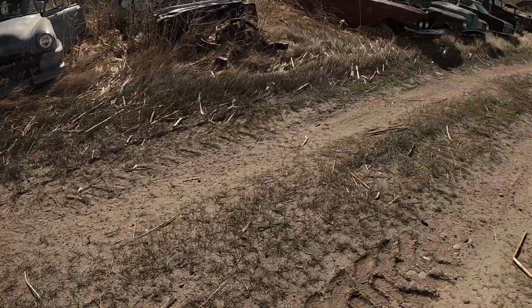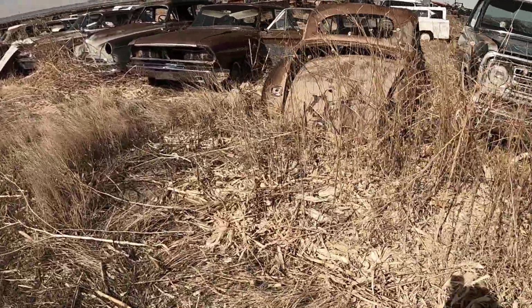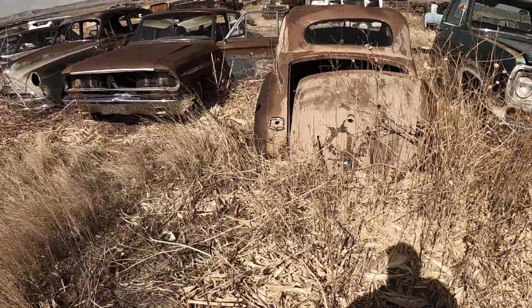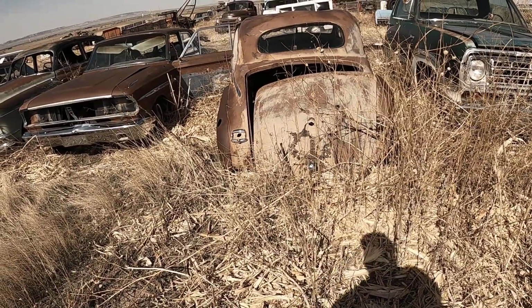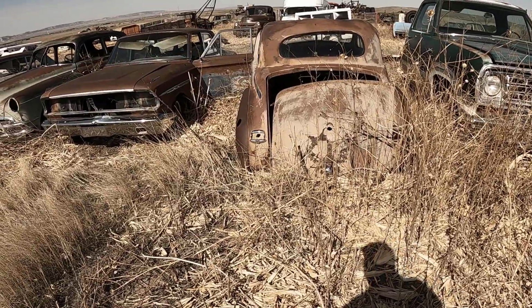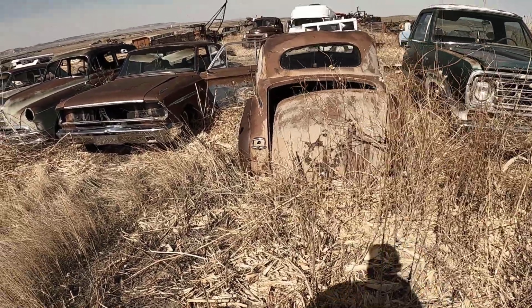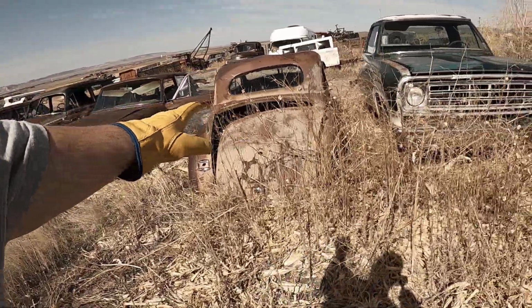So let's see here. Oh, tail lights are good on this. I'll take the deal off though. I'll have to take the front clip off of this. So I think it's just barely attached on.